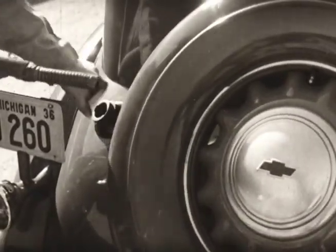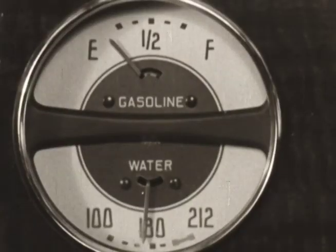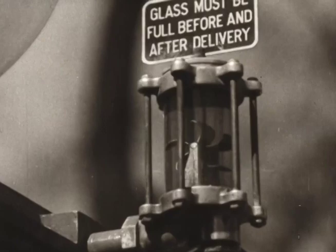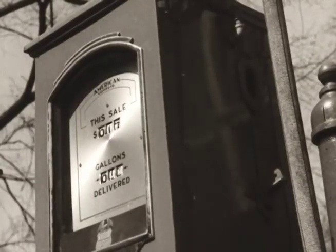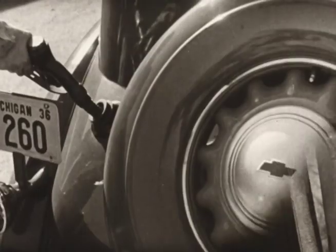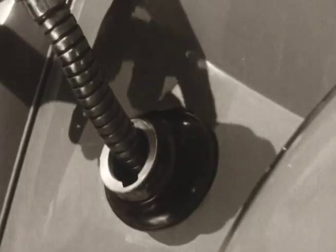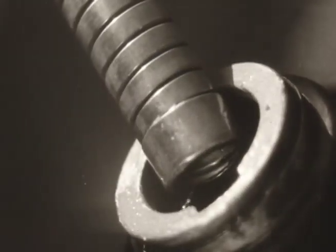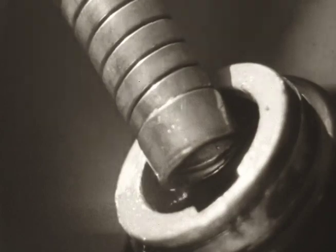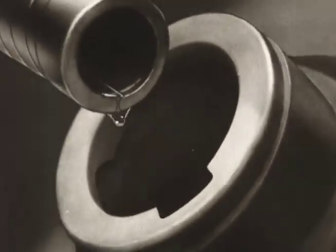Gasoline, liquid power to run millions of automobiles everywhere. Yet, how many know what happens to the gas after it is poured into the gas tank, or realize the care that motor car engineers have taken to give each drop an equal chance to do its duty? Gasoline is powerful, but each drop can give a 100% account of himself only when he finds the most efficiently designed gasoline system to help him along his journey.